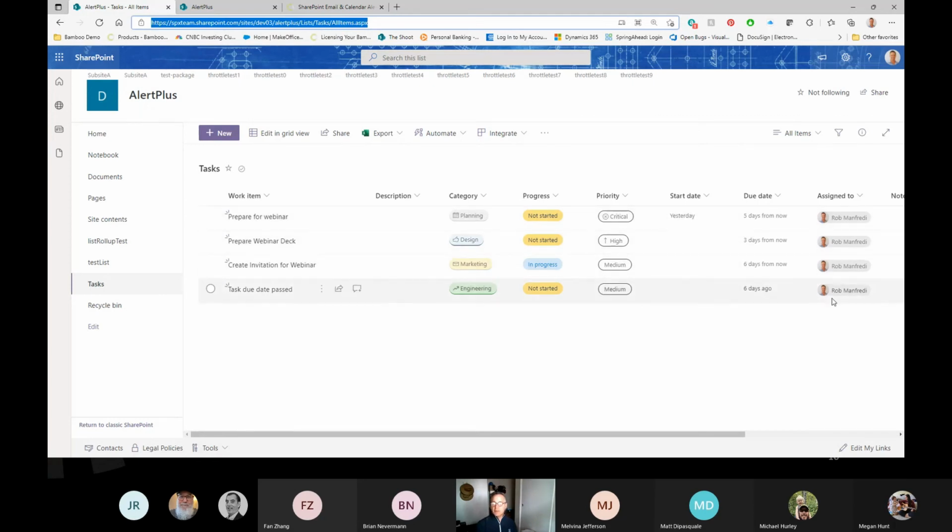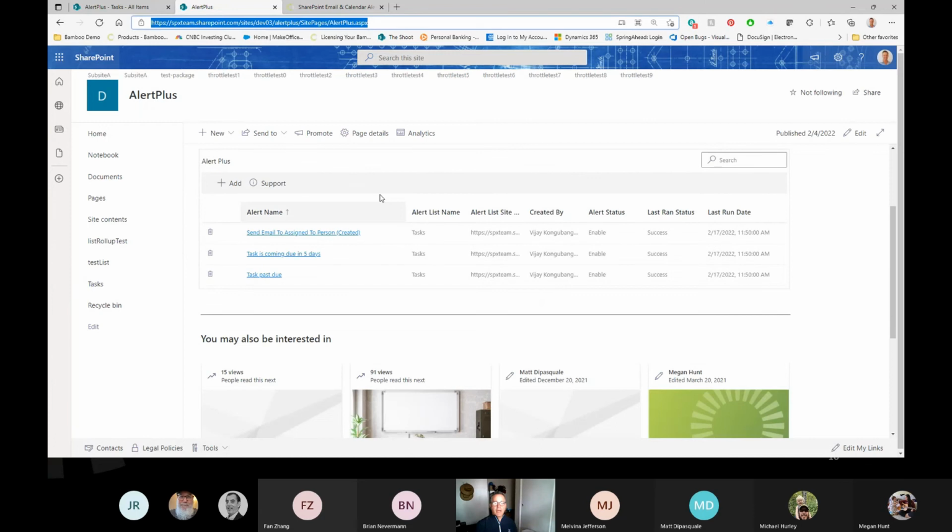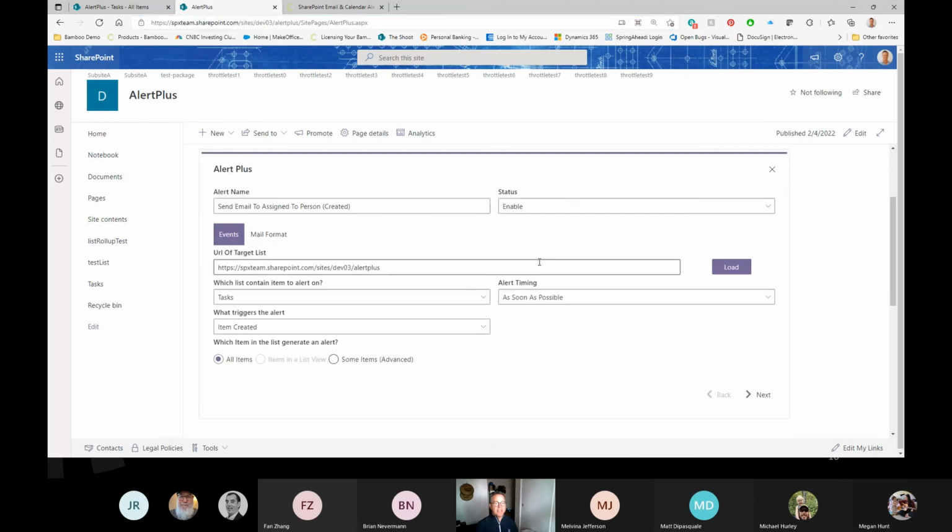I've got an assigned to field, which is me, so I can get my alerts. What I've done in Alerts Plus is I've created, through our Alerts Plus web part, this is the SharePoint side, 3 alerts that are going to monitor that list and create emails and alerts based on the business rules that are set up. So let's take the first one. This is send an email to the assigned person when a task is created.